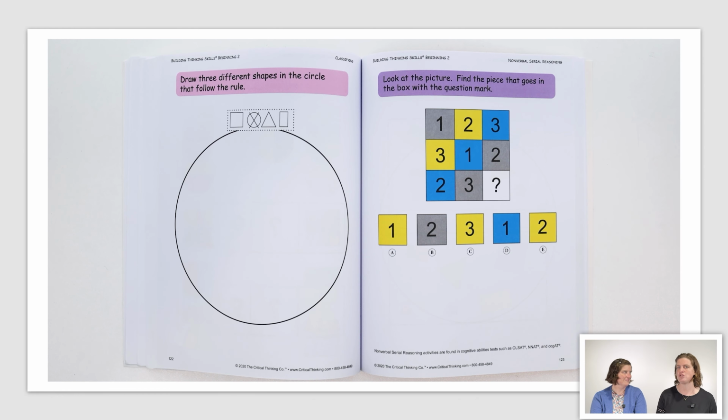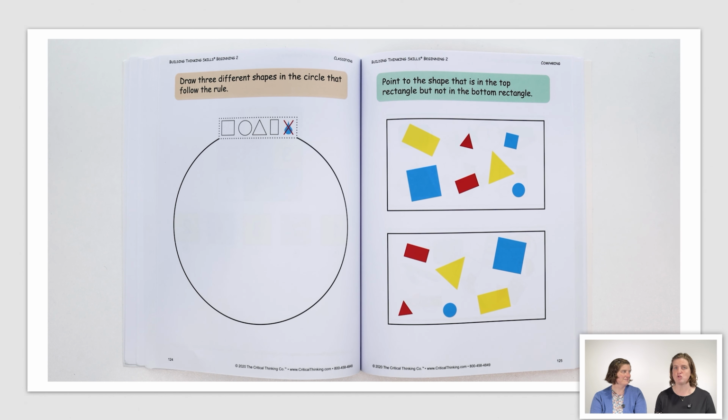So again, about 8 pages a week, tear out 4 pages, you're golden. It's not going to be a huge chore to get through. It's basically working on puzzles on paper with your child. Yep. Why do you think that was the answer?